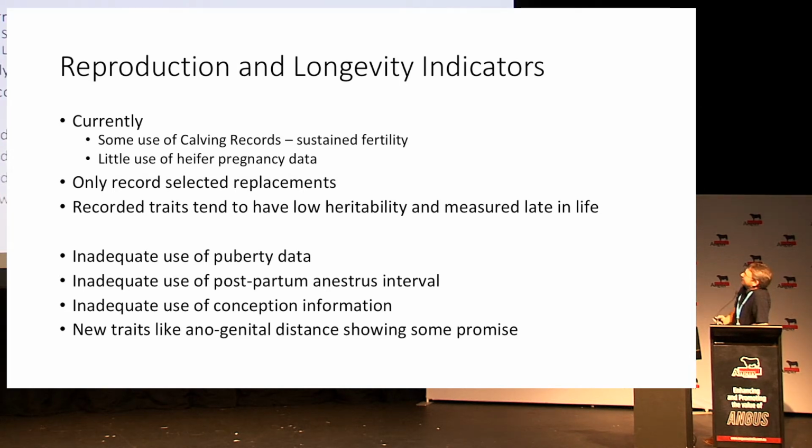Reproduction and longevity traits. Currently, you make some use of calving records, for instance, sustained fertility. You make little use of heifer pregnancy data. Generally, you only record things on selected replacements, and the recorded traits tend to have low heritability and are measured later in life. You make inadequate use of puberty data, you make inadequate use of postpartum and estrus interval, you make inadequate use of conception information, and you're maybe not using some of these new traits.